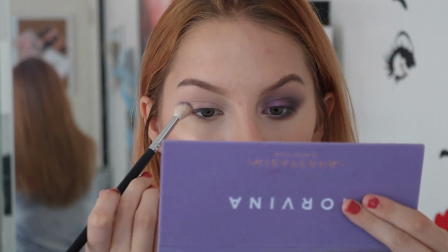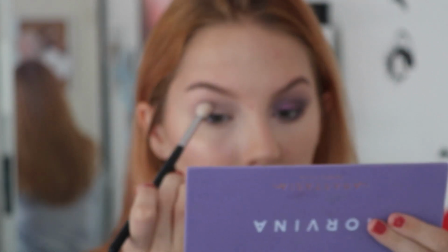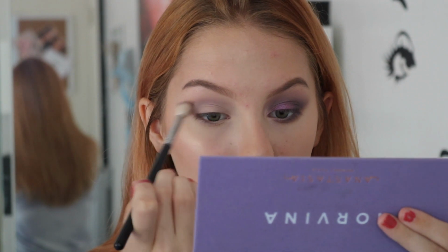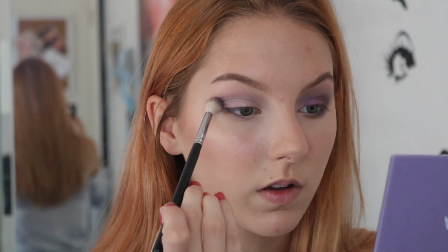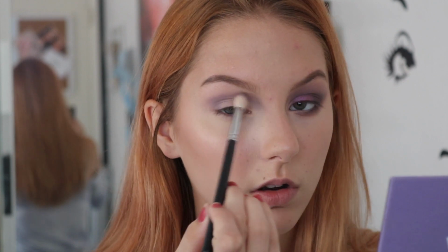And I am taking this directly into my crease, which most people are going to think I'm insane for doing, taking a color directly into my crease. But this is sort of going to actually work as my transition shade here. And if you see, as I apply it lightly, it's not super pigmented. I'm using a very fluffy brush, and I'm just sort of depositing the color so I kind of know where it's going to go and how the look is going to look.